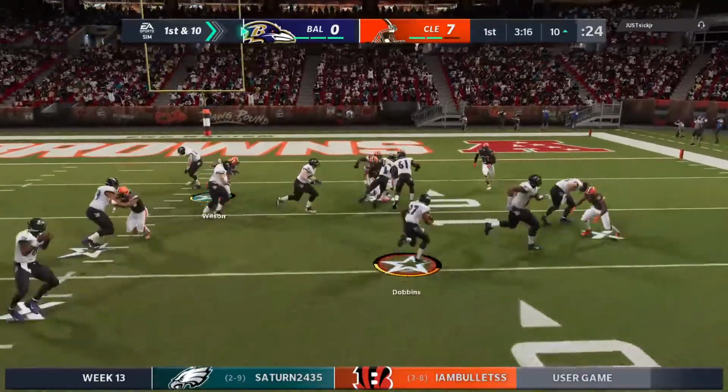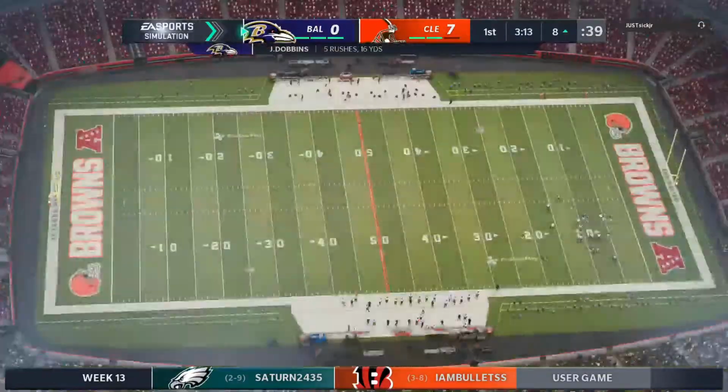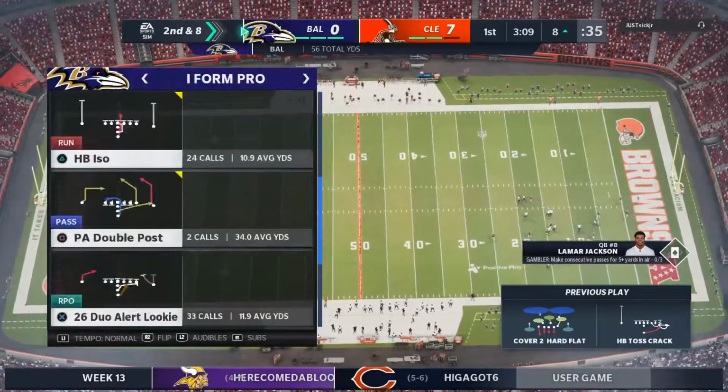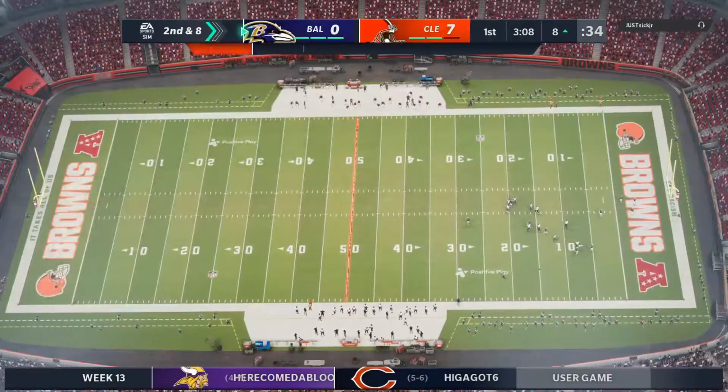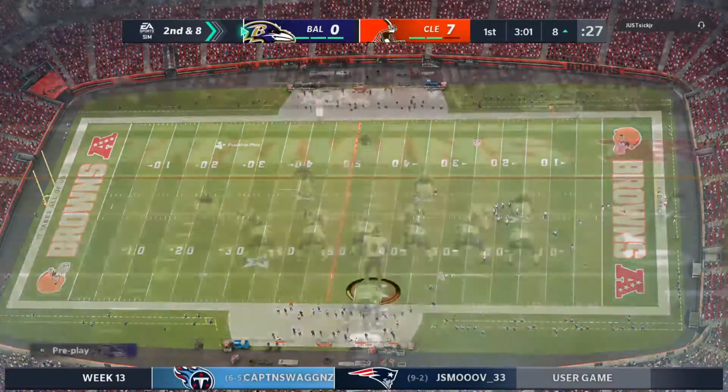Here comes Dobbins on the toss right. And running room hard to come by here. He gets it down to the 8. 2 yards on the carry there. It'll be 2nd down. This defense against the run, by the way, they're not top 5, but they are top 10. So what's your philosophy here?